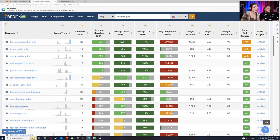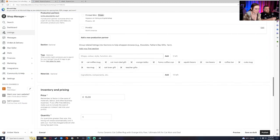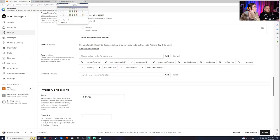So we will actually exact match for teacher gifts, even if we use best teacher gifts. So even though the competition is high and the searches are low, we're still going to have teacher gifts in there. So I'm going to actually toss in best teacher gifts. There we go. Anthony said add some recipients: mom, dad, sister, best friend. Yeah, we've got mom, dad in there. We've got teacher now.